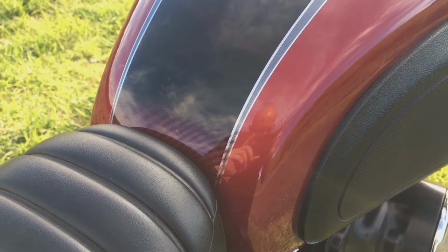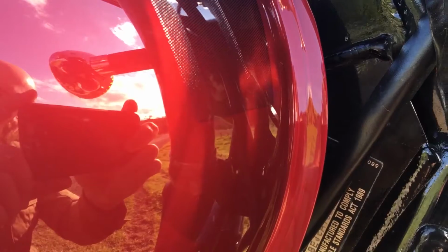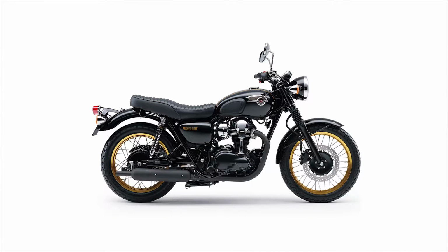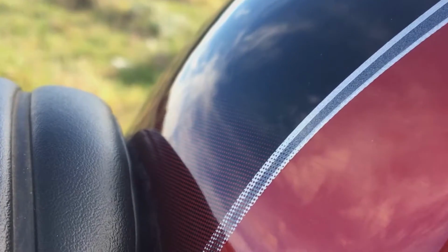It features tank graphics that, up close, are actually a collection of pixels that start and end pretty abruptly. Other colour schemes are available which suit the bike a lot more than this particular one, but nearly all had this stupid digital effect that, on close inspection, looks awful.